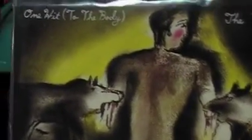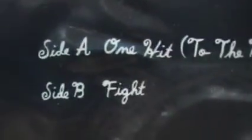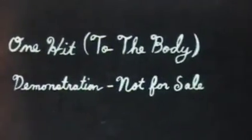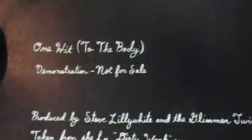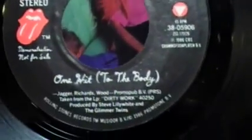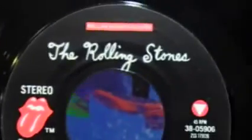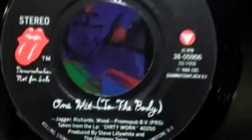The second single from Dirty Work was One Hit to the Body. This is the picture sleeve, and the flip side has the song Fight. That picture of the album on the back. But just like the Harlem Shuffle promo picture sleeve, it's the same for One Hit to the Body on the front, but on the back it says One Hit to the Body Demonstration Not for Sale. So this is the double-sided promo for One Hit to the Body. And when you flip it, it's the same on both sides. So a double-sided demonstration record for One Hit to the Body.